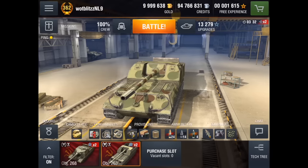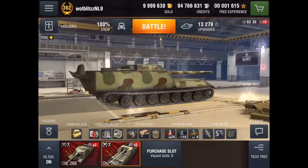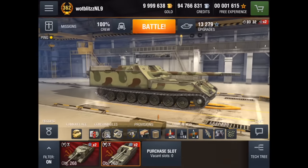What other tank has a 130mm gun? The Su-100Y. In the garage, notice how flat this tank is. It's very flat and very long. Very interesting with that claw on the back to dig into the ground to fire the massive 130mm open-top gun.